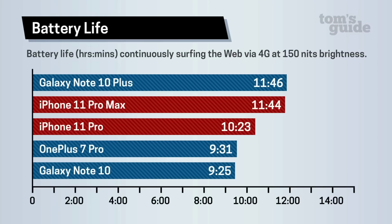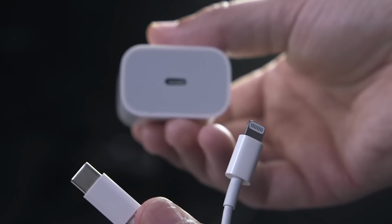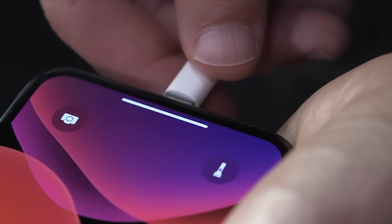The iPhone 11 Pro lasted a very good 10 hours and 23 minutes on our web surfing battery test. But the larger iPhone 11 Pro Max lasted an epic 11 hours and 44 minutes. So you should expect at least 1 hour of extra endurance. Thankfully, Apple includes a fast charger in the box, unlike the regular iPhone 11. And this 18-watt accessory juiced up the iPhone 11 Pro to 55% in 30 minutes. That's not as speedy as some Android phones, but I'll take it.